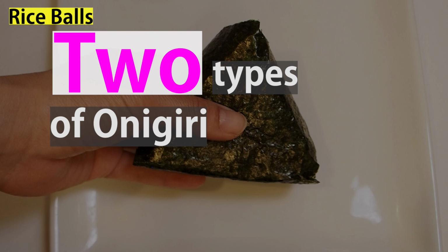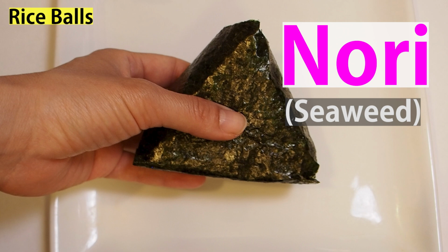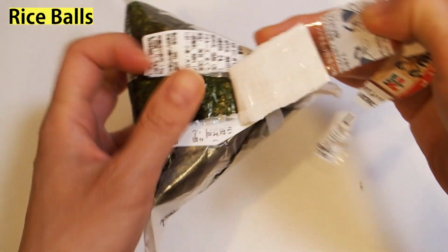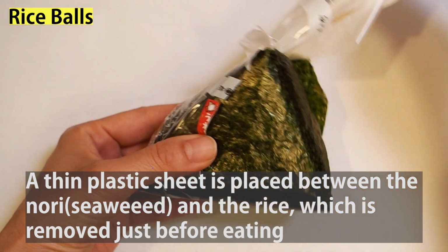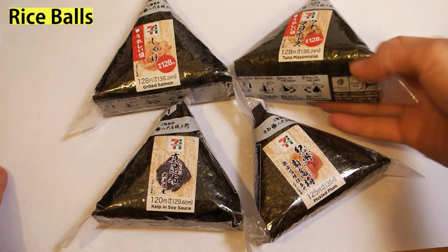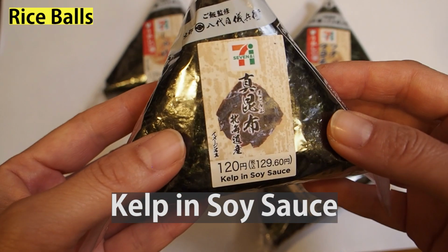There are two types. One has nori or seaweed wrapped around it and the other doesn't. The nori is specially packaged to keep it crispy until just before eating. It is opened in this way. Popular among foreigners for this type of rice ball are tuna mayo and salmon. Kelp is my favorite, a sweet soy sauce flavor.